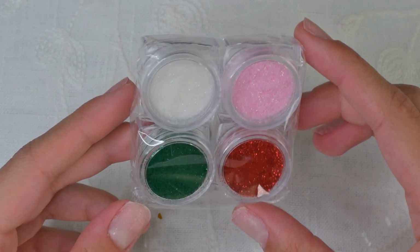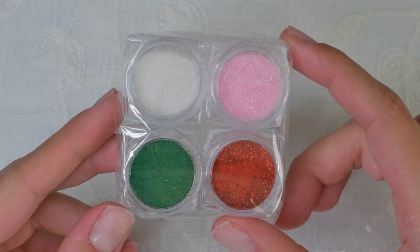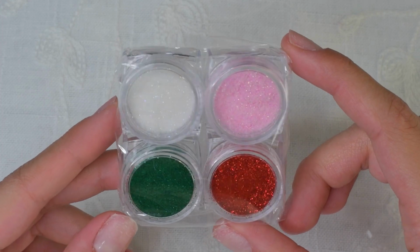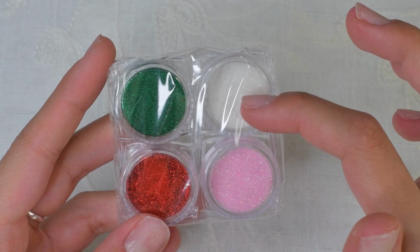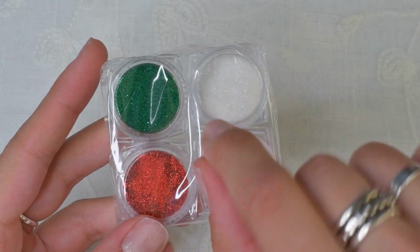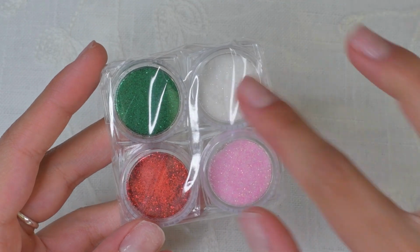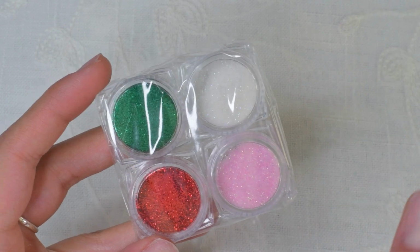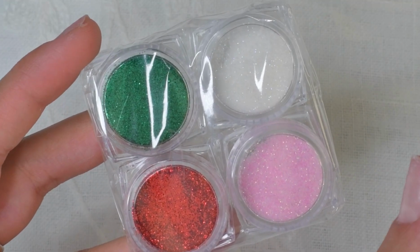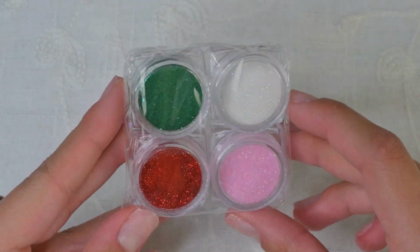It also came with this really pretty set of 4 glitters. These are super fine glitters, almost like embossing powders, I think. So I think they could be used for when you just want to pour glitter on top of the nails and have that glitter texture. I've seen that used for a lot of peppermint designs, snowflake designs, and what's the other one I'm thinking of? The sweater designs. I think you could use this for the sweater designs, so that's cool.